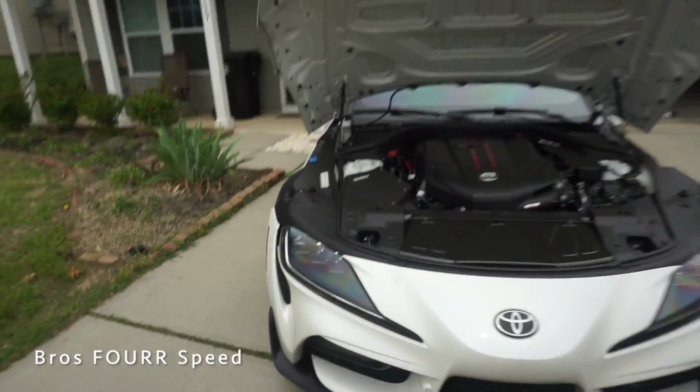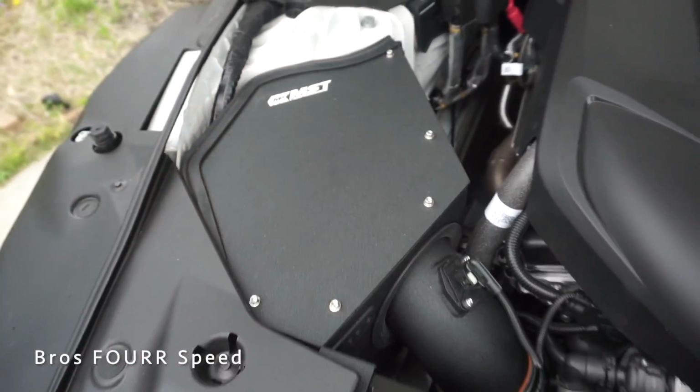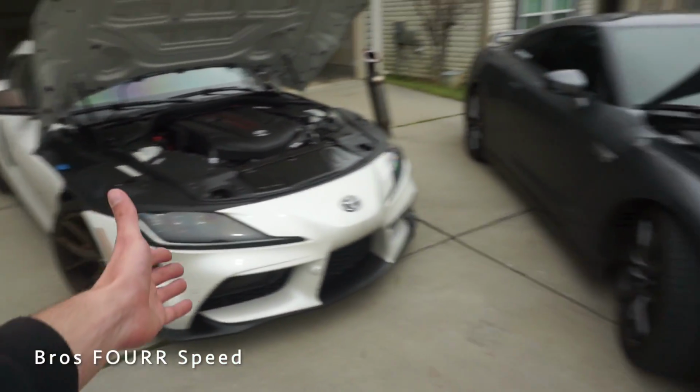If you go look at the Toyota Supra, we have a heat shield around the entire air filter. Air filter is sitting right there, and it is connected to a duct that comes out right into the bumper. So both cars are breathing air from the front bumpers, which makes them nice cold air intakes.